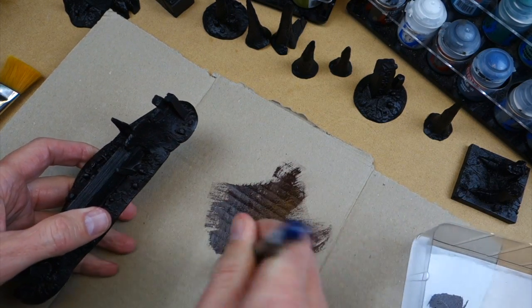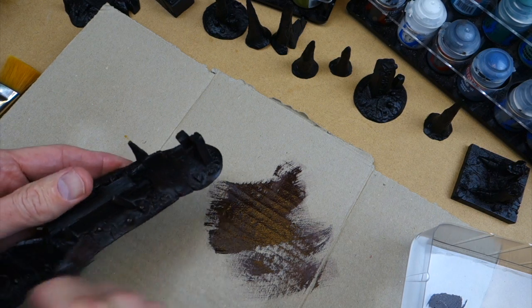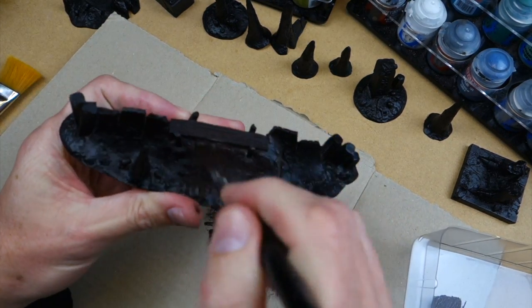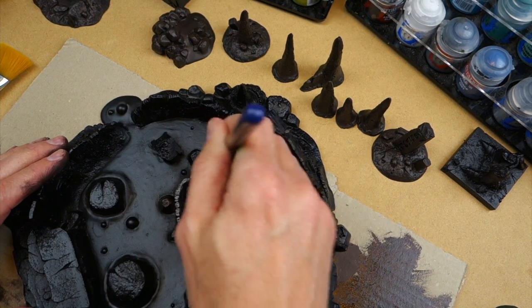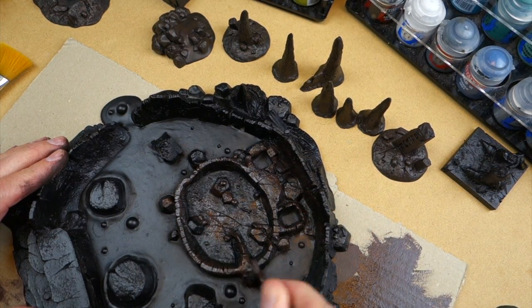Now, of course, you know this technique. It's just putting some paint on the brush, wiping most of the paint off on a piece of card or paper, and then running the brush lightly over the surface of the model or terrain in this case. And it just picks up the paint on the high areas of the surface. So doing the same here with the large pit.